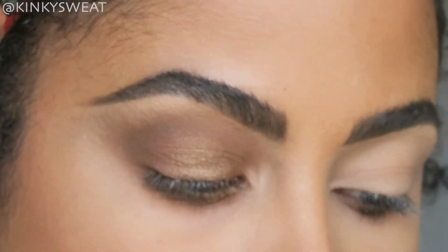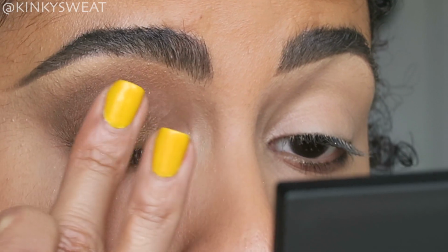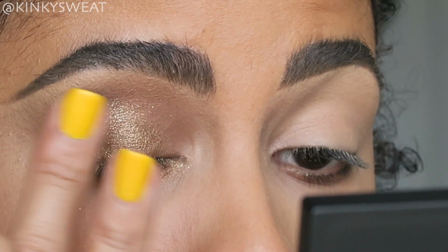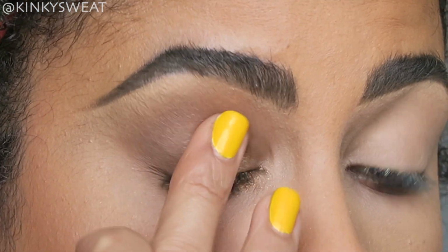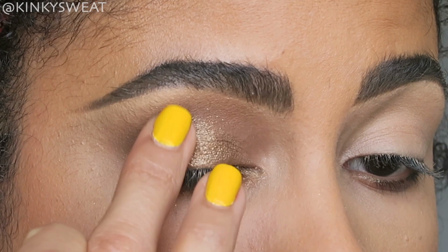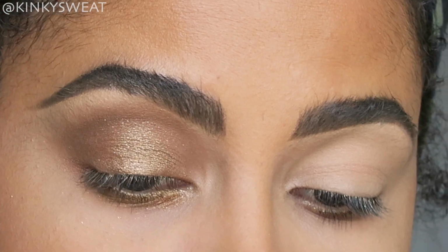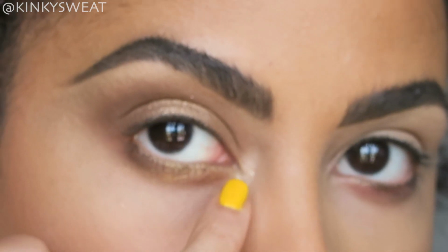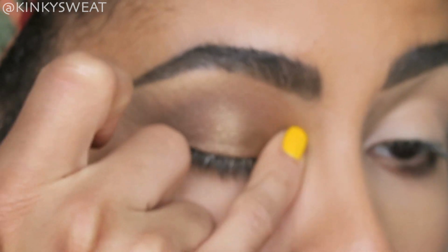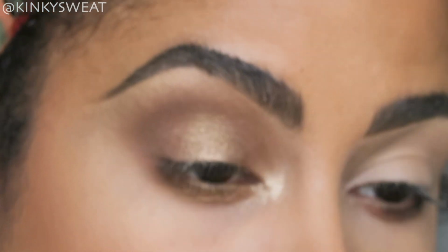Now, Kava is like a topper shade. It's like a pressed topper shade. So I'm going to take a little bit of that and just carefully press on Varus just to create some light there. I feel that adds really nice dimension. You don't have to do this step, but if you want to use as many shades in the palette as possible, then this is one way you could utilize Kava. Taking Kava with my pinky and just pressing that on the inner corner. It doesn't have a lot of pigment, so don't rely on this shade to bring color. It's more so to just bring light and reflectivity to whatever shadow you decide to put on your lid first.